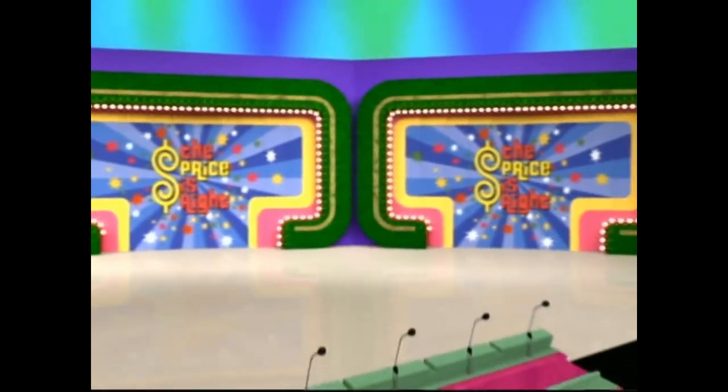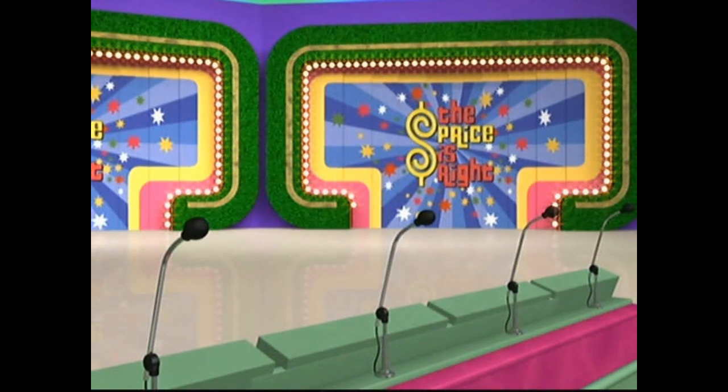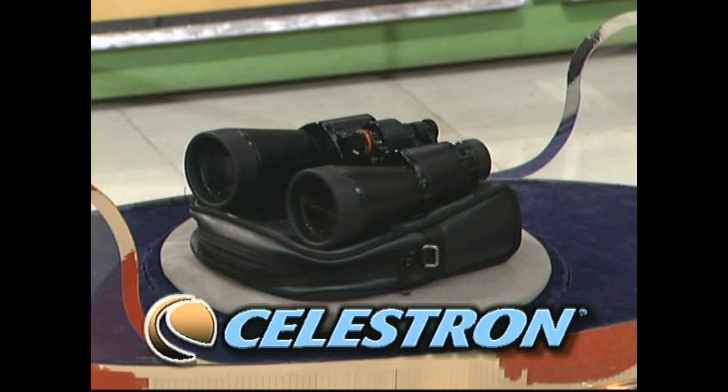Are the next contestants playing The Price is Right? Let's take a look at our first item up for bids. Here's the next item up for bids. Handy binoculars with case. Celestron's versatile Ultima binoculars are lightweight, sleek in appearance, and packed with features like multi-coated lenses, smooth center knob focusing, and soft feel finish from Celestron.